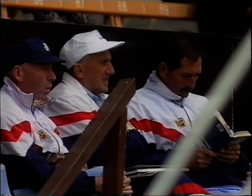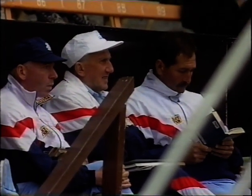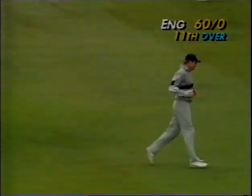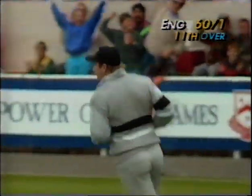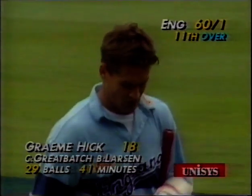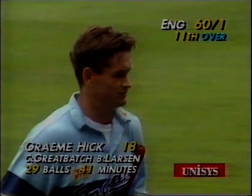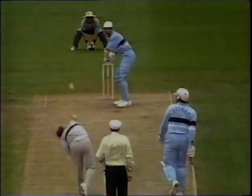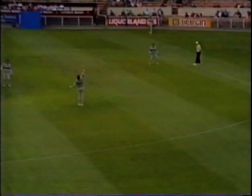There they are, Micky Stewart in the middle, Graham Gooch having a bit of a read. And pulled away, it's in the air, oh, he's taken, good catch. Great catch out there. Mark Greatbatch leaping in the air, plucked it out, and Graham Hick is gone. The first England wicket down, trying to pull it away, perhaps a little far up, didn't quite get hold of it, and he's well taken.